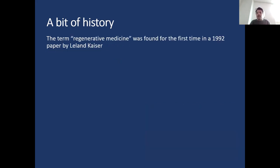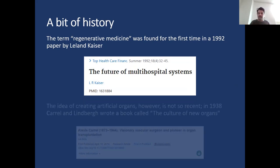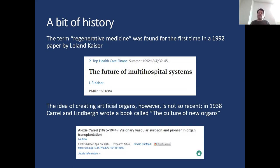The term regenerative medicine was found for the first time in 1992 in a paper by Leland Kaiser. It was describing the future of different multi-hospital systems, and he already figured out almost 30 years ago that regenerative medicine as we actually know it now would have been the future for hospitals in terms of treatment and therapies for patients. But the idea of creating artificial organs is even older.